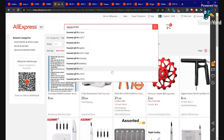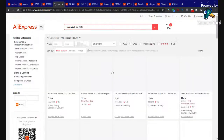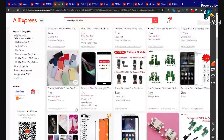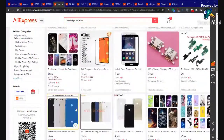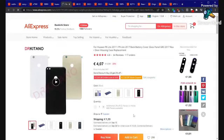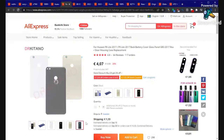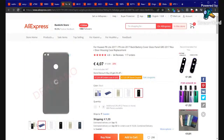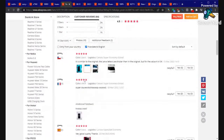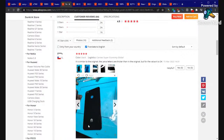Huawei P8 Lite 2017. I already have the phone. It's branded as a P9 Lite 2017, but it's pretty much the same thing. I got a back cover. Goddamn. I don't need a new back cover. Mine's okay. There's no branding. So what's the point? What about the reviews? Oh, there is a Huawei logo. Okay, got it.